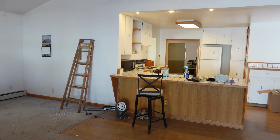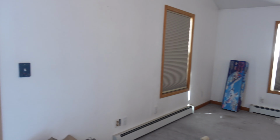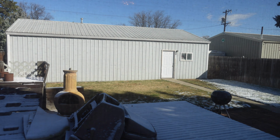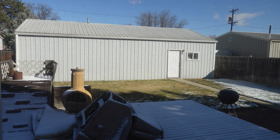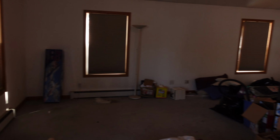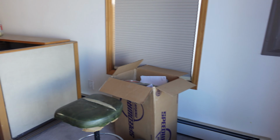So it's got 3 bedrooms, 1 bathroom, a living room, plus this really, really big room. And then we've got the garage out back there, which is huge, as you can see. Deck, yard isn't even that bad. So interesting property, and who knows what kind of treasures are in all this stuff.